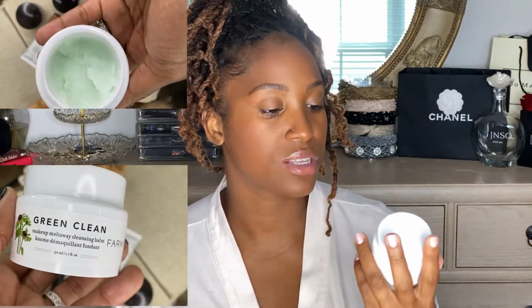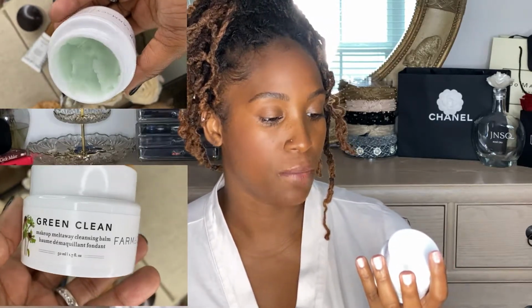Also, another thing that I got was the Pharmacy Green Clean Makeup Melt Away Cleansing Balm. Now, I was using Dermalogica Pre-Cleanse, and girl, when you get that in your eyes, it burns so bad. So I wanted to try this. So far, I like it so much better than the Dermalogica. It is just a green cleansing balm. It's so soft. It's not really scented, and it's part of Clean Beauty, which, anytime I can do Clean Beauty, I'm all for it. Again, it's the Pharmacy Green Clean Makeup Melt Away Cleansing Balm. Love this for me. I use it to take off my makeup.